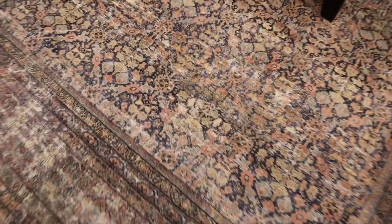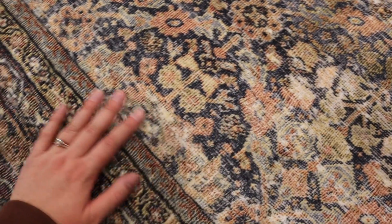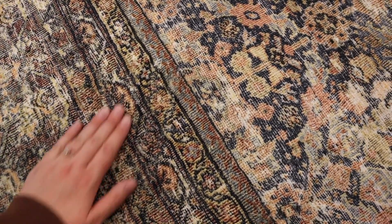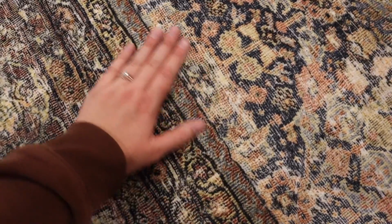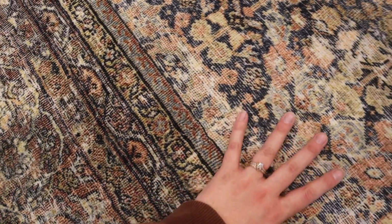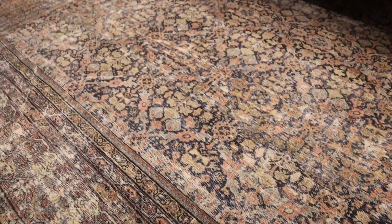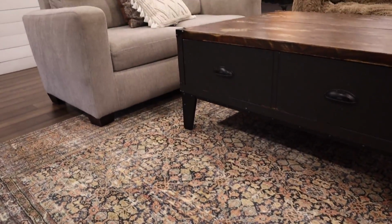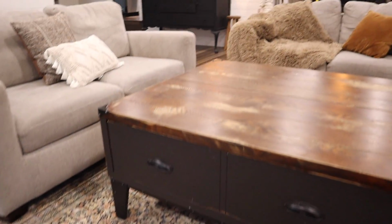But this is truly so incredibly soft. It's so pretty. I love it so much. It's real plush, but not super thick, if that even makes sense. I know that sounds contradictory, but it's super nice. I love the color, and I'm just so excited to get it all decorated in here, like officially decorated.